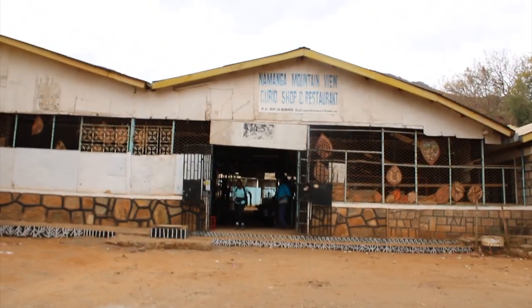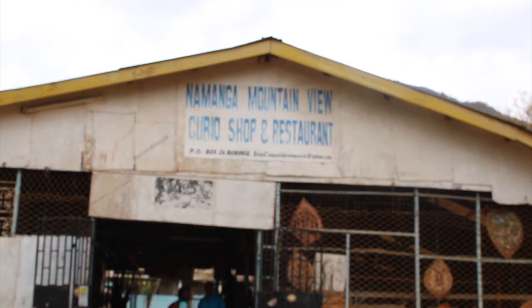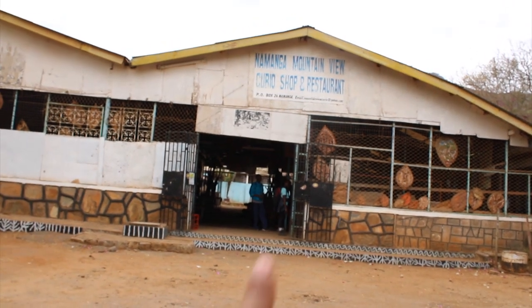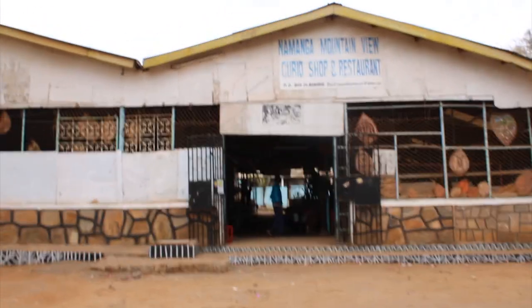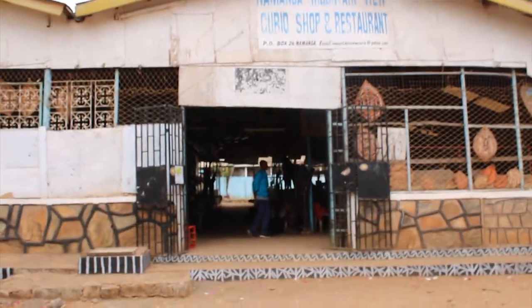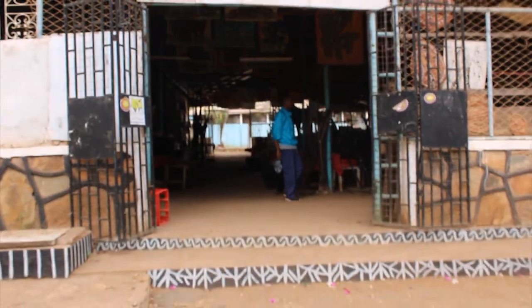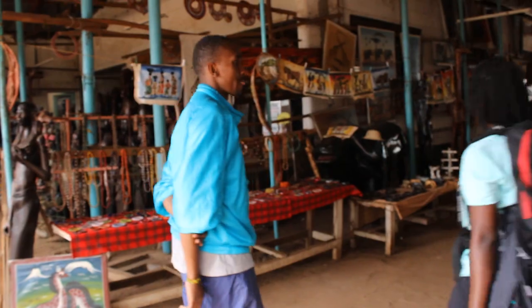When you come here, please remember to pass by here. It's called Namanga Mountain View Curio Shop and Restaurant. This is our guide's family business, so I'm just about to go in and find out. We're actually waiting for the rest of the team, but because we got here first, I'm just going to see if there's anything nice I want. That is Julie. This was our guide for the day.